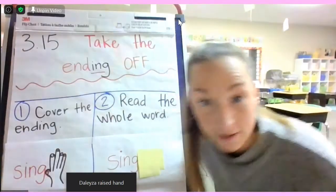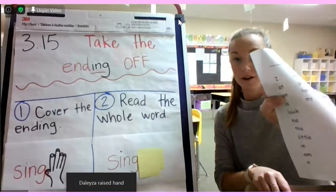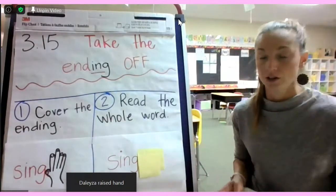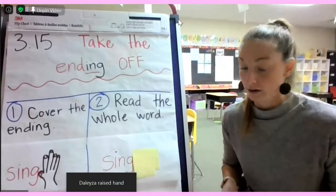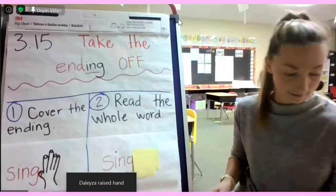All right, are you guys ready? Make sure you have your sheet right in front of you. I'm going to write a word on the whiteboard and hold it up to the screen. If you think you know what it is, use the raise your hand button. I might go in order, but I might not go in order. It's going to be a surprise.